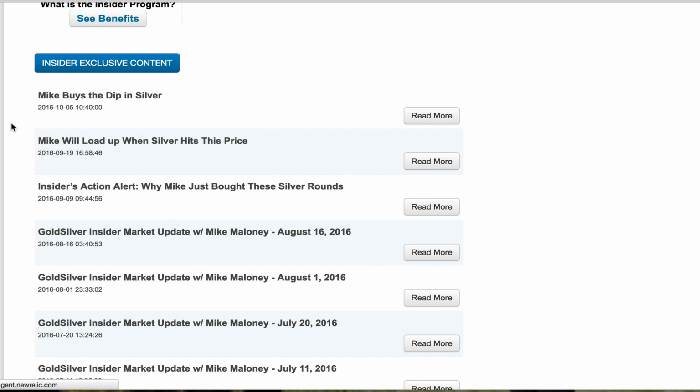Now, I did purchase some silver because a bunch of technical analysts had turned bullish, and because we were running out of the Ajax silver rounds, and I wanted to get some before they were all gone. And they were gone about 10 days after I made the announcement that I was purchasing some. So they are all gone now. You can't get them anymore, even though the price has dropped.